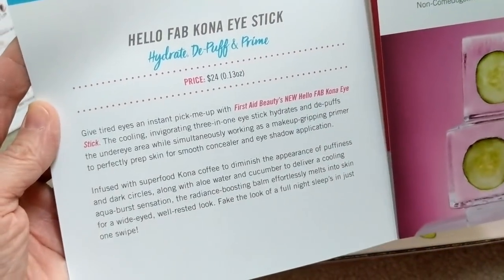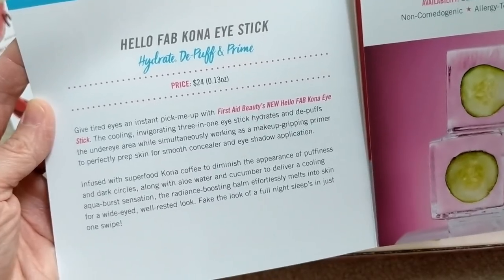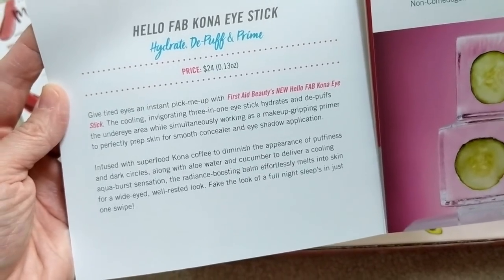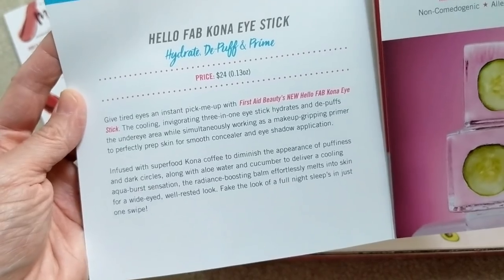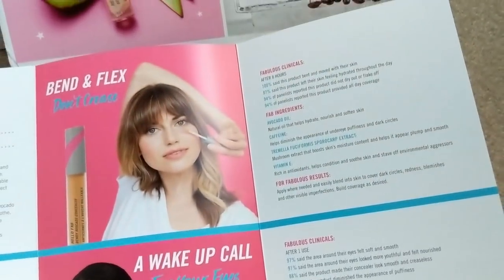And then the Kona Eye Stick, it says, give tired eyes an instant pick-me-up with the new Hello Fab Kona Eye Stick. This cooling, invigorating 3-in-1 eye stick hydrates and depuffs the under eye area while simultaneously working as a makeup gripping primer to perfectly prep skin for smooth concealer and eyeshadow application. So that's really interesting. You can use that underneath your eyes as well as an eyeshadow primer itself. So very cool. I can't wait to try these out.